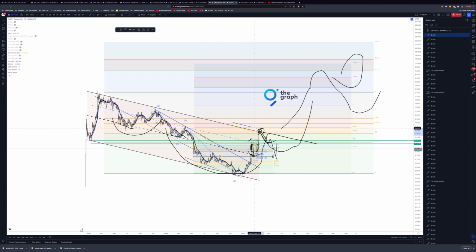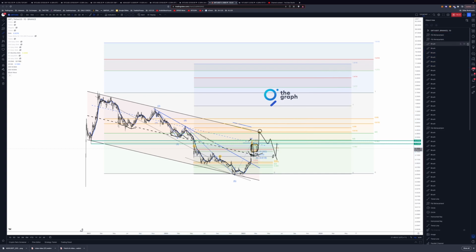And then the more we get in terms of this run, then we can start forecasting in a more balanced way what the target is. That's all I got. Hopefully that gives you some ideas on how to look at this chart, where to take profit. If you bought the bottom, don't sell, is my thought. Just need to know when to take profit.